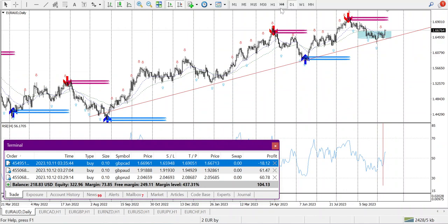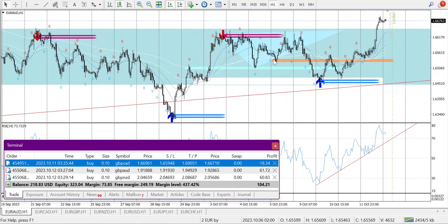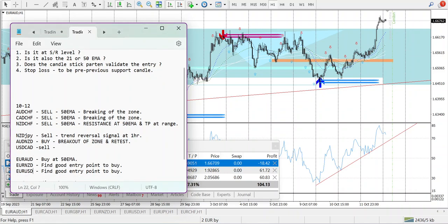Daily, hourly. So it broke my range. I pretended one more range here, saying wait, let me see here. Yep, Euro AUD. Where's Euro AUD? Okay, I said buy at 50 EMA. So it was like if it breaks the zone and comes back and retests, which it did here.